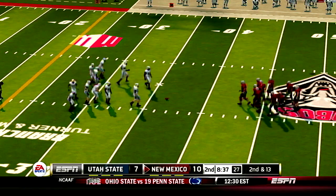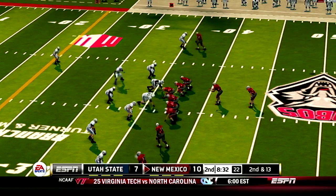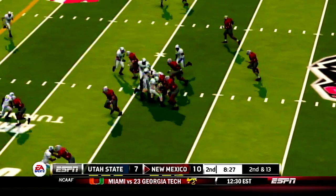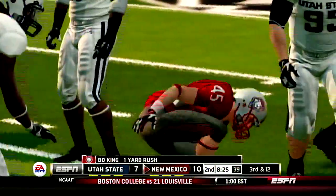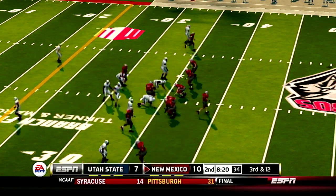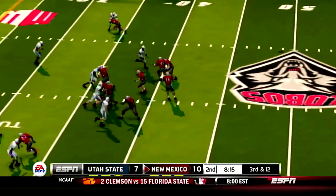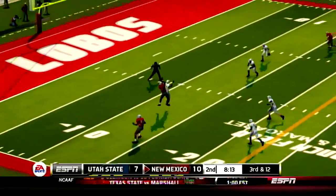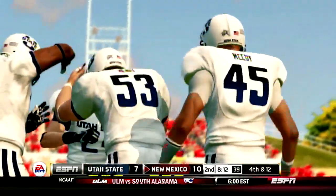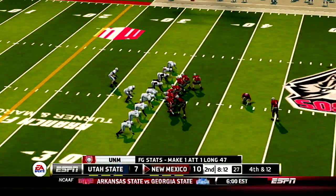From the 36-yard line, second down. King takes the delayed handoff. He makes it to the 35-yard line. He's going left, and he can't hang on to it. They'll call on the field goal unit.